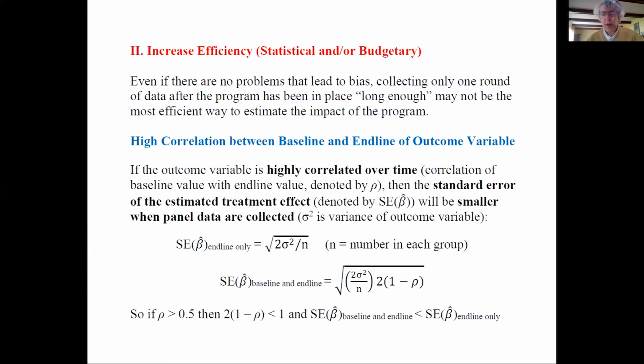But then if you compare that formula to the one below it, you'll see that if you have endline and baseline data, there's an extra term under the square root sign, which is 2 times 1 minus the correlation coefficient. The correlation coefficient is the correlation of your outcome variable at baseline and endline. And basically what this means is that if that correlation, the Greek letter rho, is greater than 0.5, then your standard error will be smaller for the second formula, where you have panel data, baseline and endline, than if you just collect endline data.